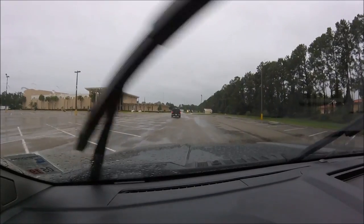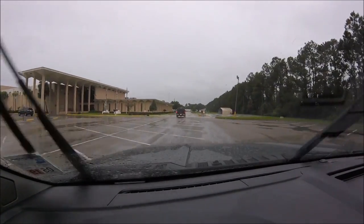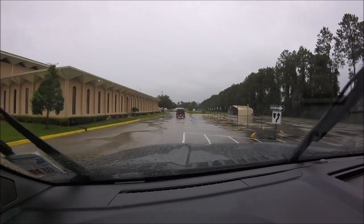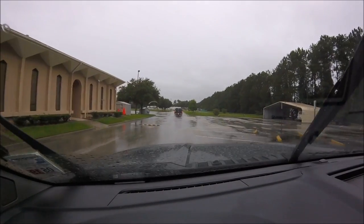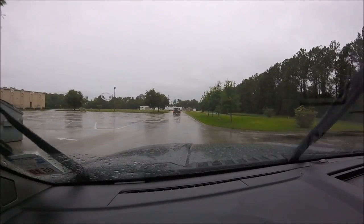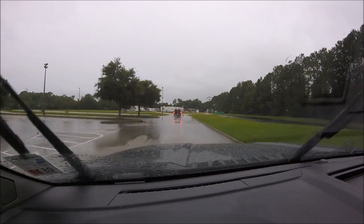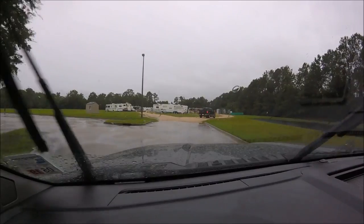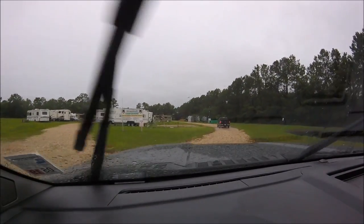Okay, so I made it to the RV park, hanging out with Mike and Dawn, and he's escorting me in right now, and that's really cool. Jacksonville was a challenge with all the rain. You can see all the water on the ground. It's pretty flooded here. It's pretty crazy, but I'm real happy to have gotten here, and it's going to be wonderful to hang out with Mike and Dawn for a little bit of time.